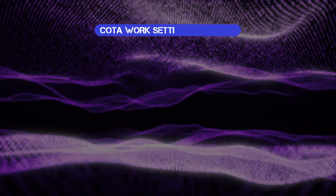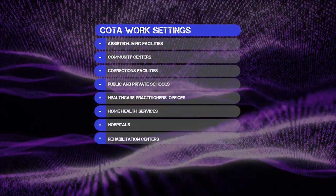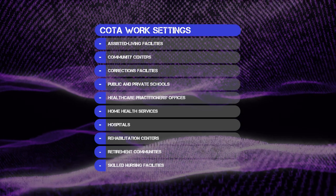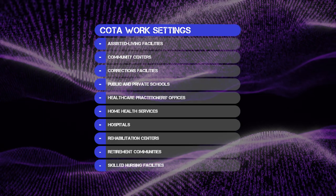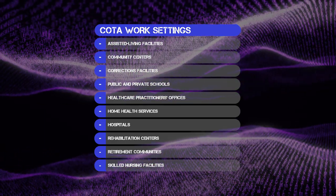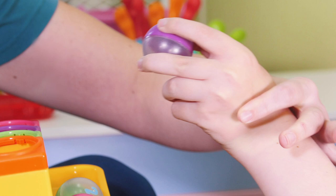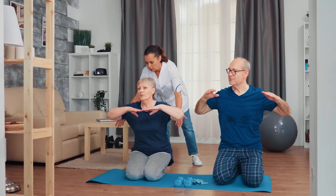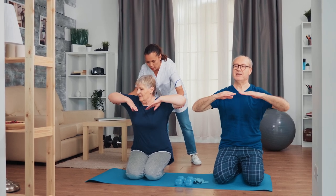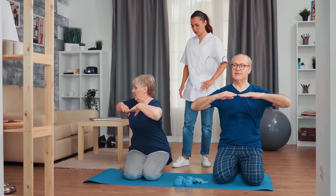OTAs work in settings such as assisted living facilities, community centers, corrections facilities, public and private schools, healthcare practitioners' offices, home health services, hospitals, rehabilitation centers, retirement communities, skilled nursing facilities, the government, military, and workplaces like offices and factories. OTAs typically find themselves directly treating patients, helping them achieve their goals. Additionally, many settings have OTAs adhere to productivity requirements. This can be achieved one-on-one or in a group setting.